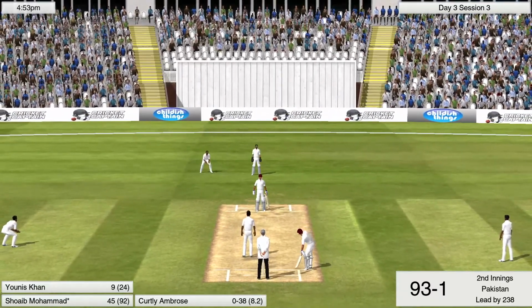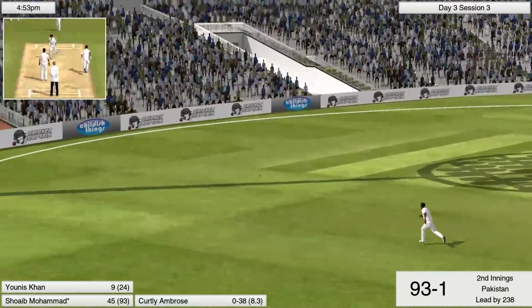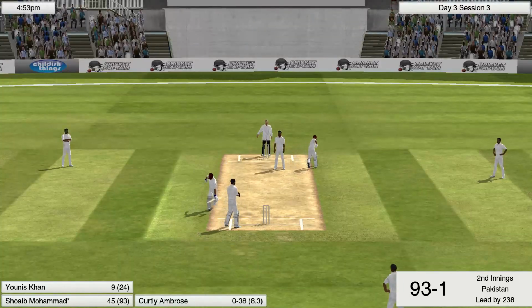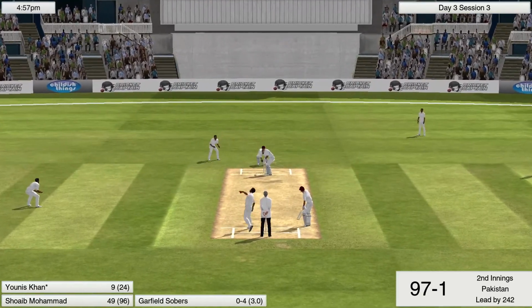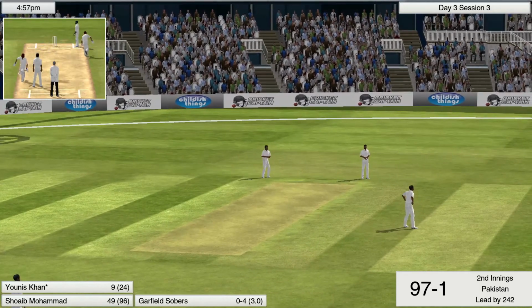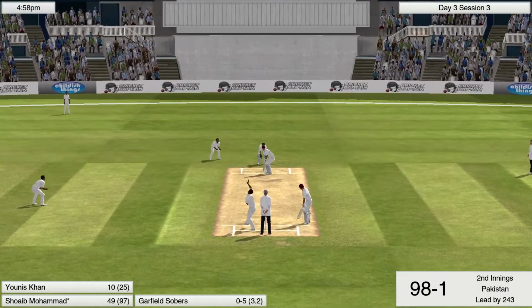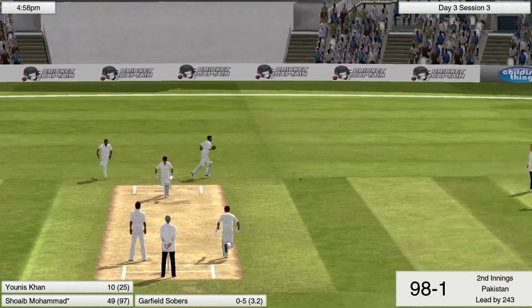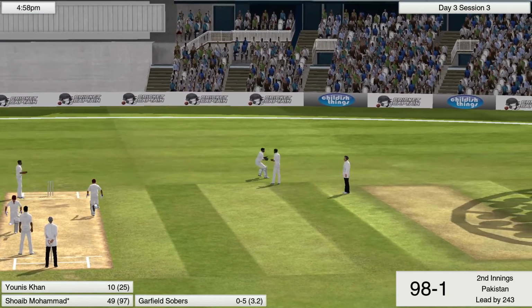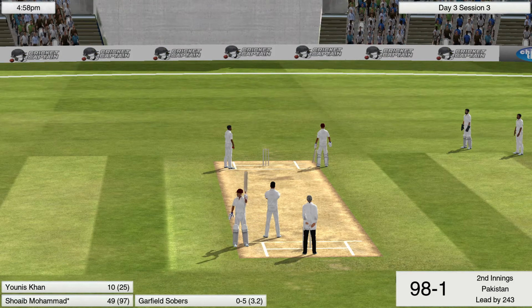I don't think he was expecting the fuller one there. Slap through the offside. That will be 4 more for Shoaib Mohammad. He's on to 49. Oh, Younis Khan was certainly not in control of that. Perhaps Sobers will be the answer for the West Indies. Nudged away into the onside, and that will be the 50 for Shoaib Mohammad. An excellent innings having been brought into the side for this match.